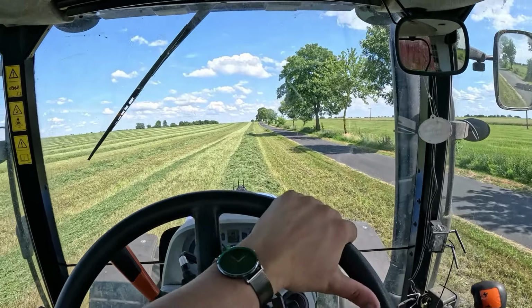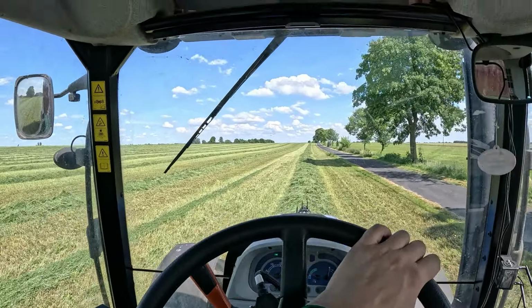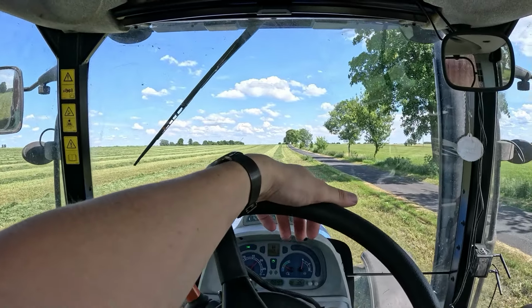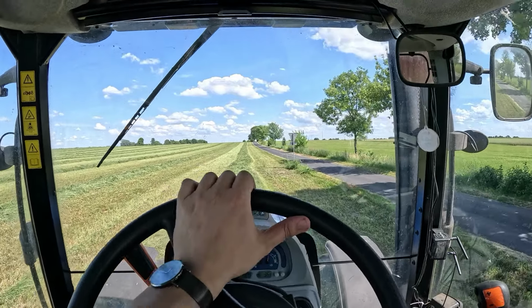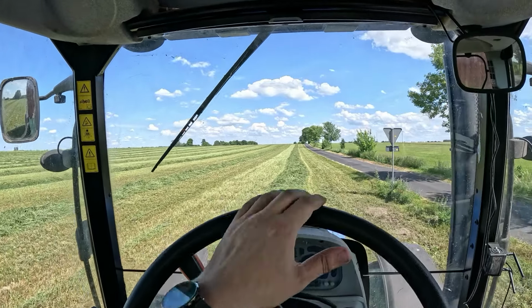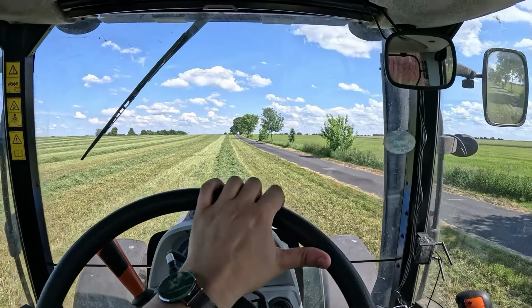Switching from one field to the other, because if I'm gonna just pick up from the other field, it's very close to the farm, and yeah, Herman won't be able to keep up with me, so that's why I'm gonna just take one trailer here and one trailer there, so he will have more time.